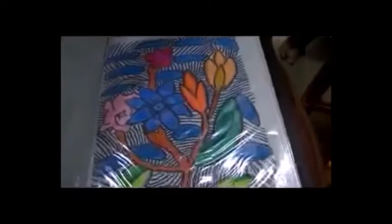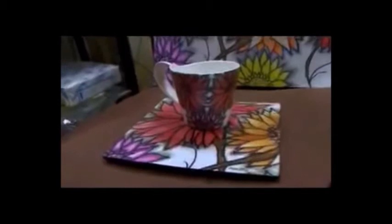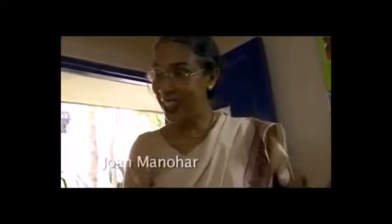There is this artwork, then there is a trivet of the same artwork, and a mug. It's like a matching combination. So this way, the children have the pleasure and delight of seeing their artwork converted into products, and then we can take these products to corporates, and the proceeds of the sales are then plowed back into educating these children.